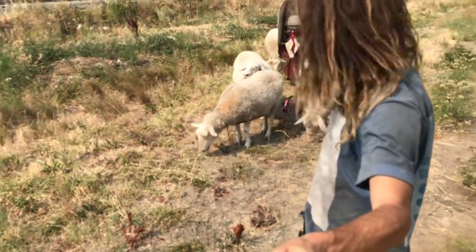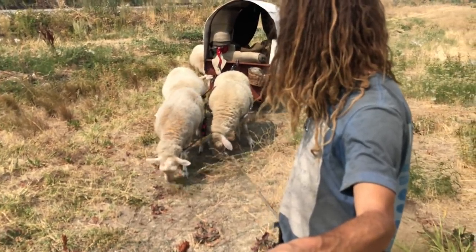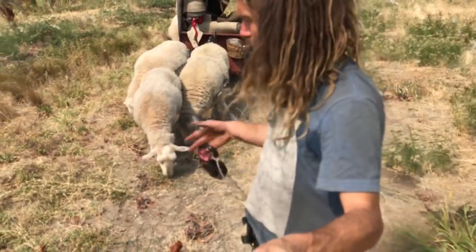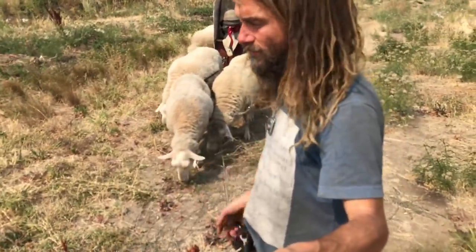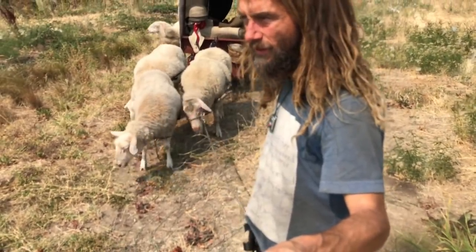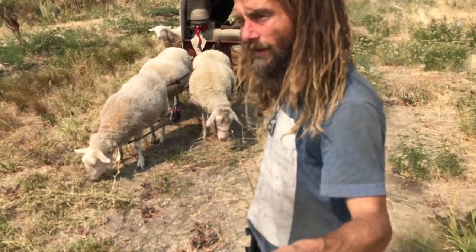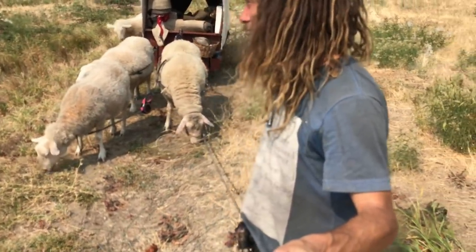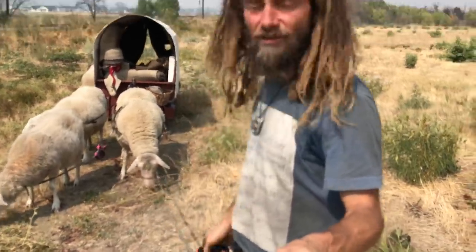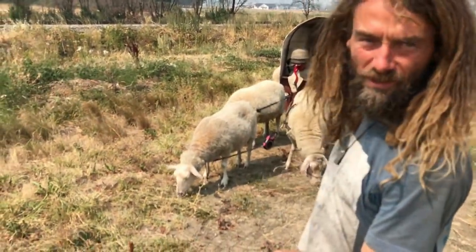Exiting this property. Usually when we're walking on the side of the road and there's a curb or something, my ram really can't graze, he's not allowed to graze most of the time when they're all hooked in like this. He's usually just walking, and then we'll stop and I'll pet him to give him some kind of incentive for not being so bummed that he doesn't get to graze, while the two ewes in the front are able to graze.